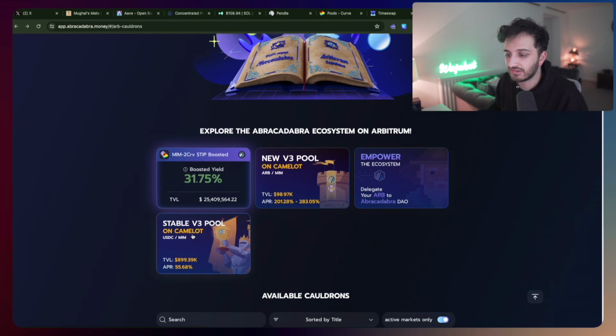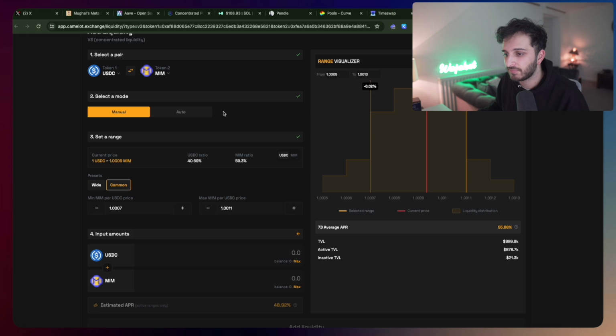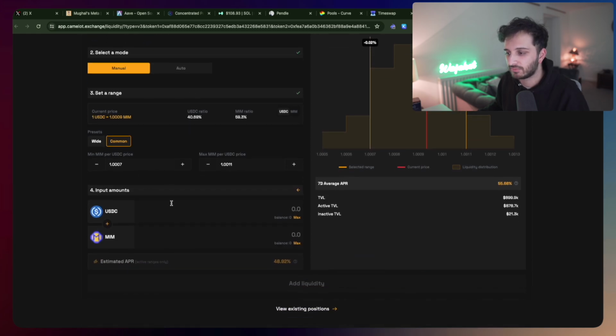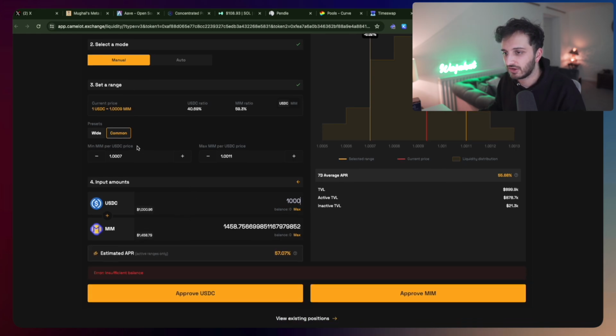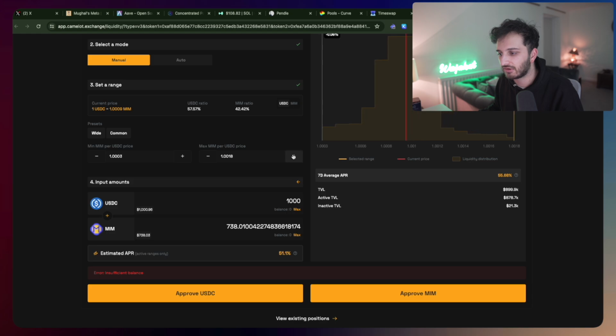What you may also notice is underneath, you can see that the USDC MIM pool on Camelot, which is another DEX on Arbitrum, is also paying around 55%. And I've got this open already. What you can do is go to Camelot and provide both USDC and Magic Internet Money. So let's say if you had 1,000 of each, you can provide them here. You can make the range a little bit wider, I should say. You don't have to make it that concentrated. You can see here, look, I've got a fairly equal amount of both assets.